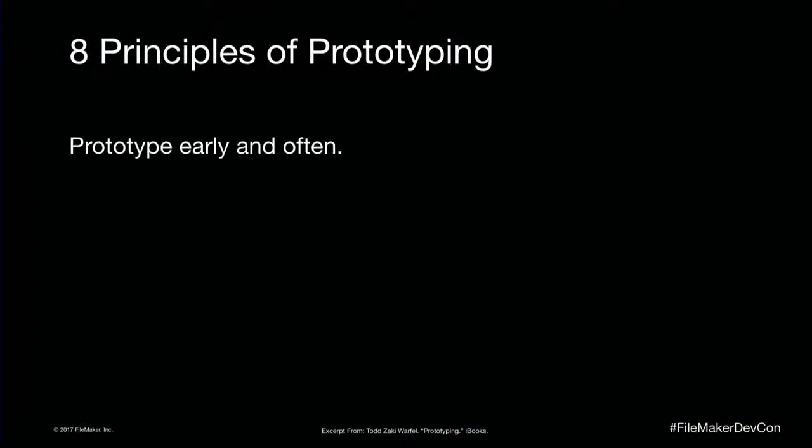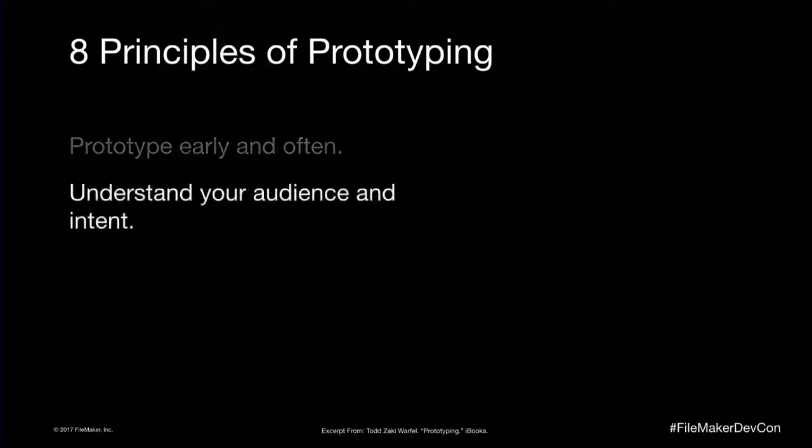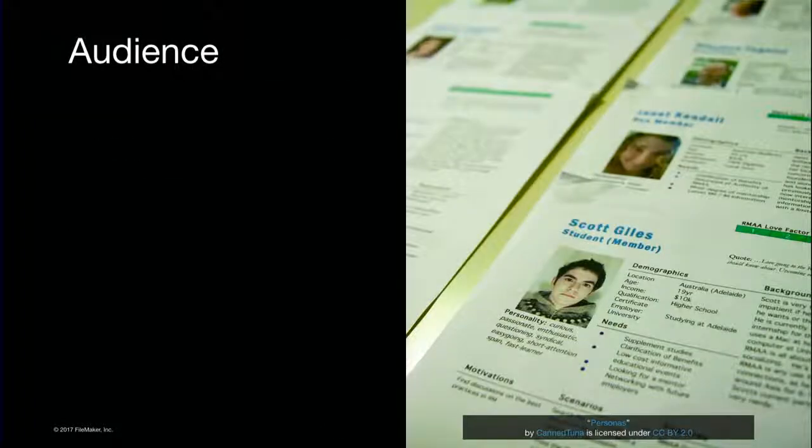So that's the first one, prototype early and prototype often. Second one, understand your audience and what the intent of the prototype is. So these seem pretty obvious, but the idea of audience here, we're talking really about two things. One is personas that you might be creating.